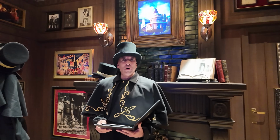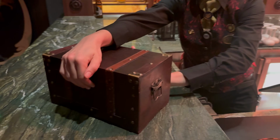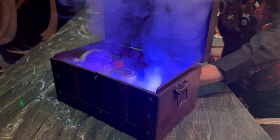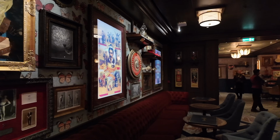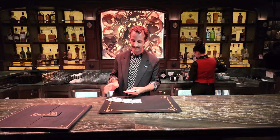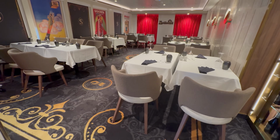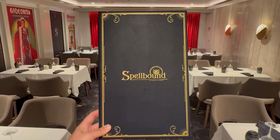Spellbound by Magic Castle remains my favorite upcharge experience at sea. While pricey, it delivers a truly unique and immersive night of illusions and spirits. We slipped into the parlor for another visit this sailing, and we can attest that our second time was just as mesmerizing and magical as our first. Although we still cannot comment on the dinner portion, perhaps we need a third visit to truly experience it all.